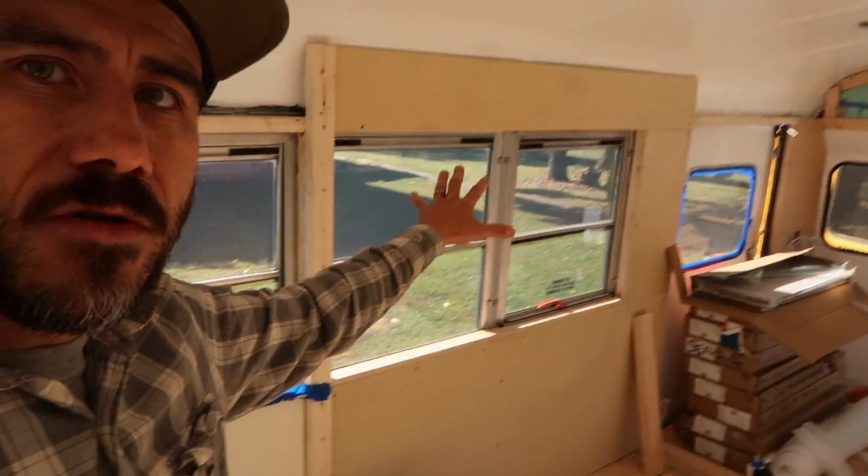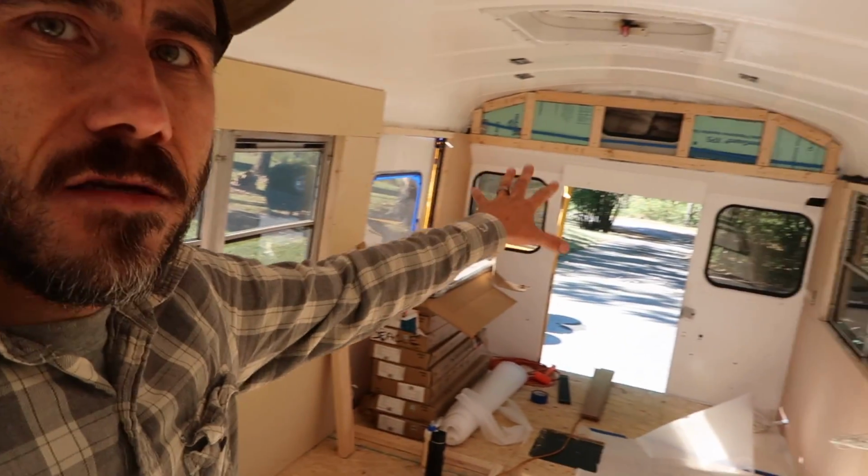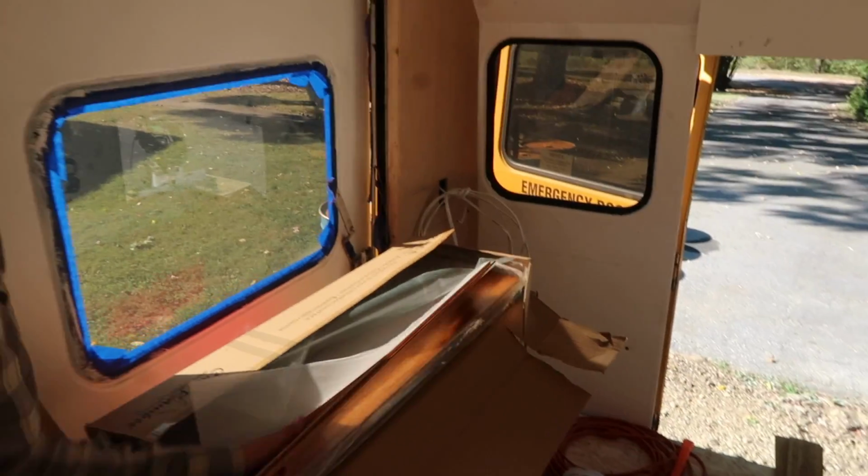This is where the bathroom's going to be. And then back there is the queen size bed. We're gonna be putting in some bamboo flooring that just clicks together. And hopefully we can get that done today, at least the flooring today. But it's coming along and we're jamming on it pretty good.